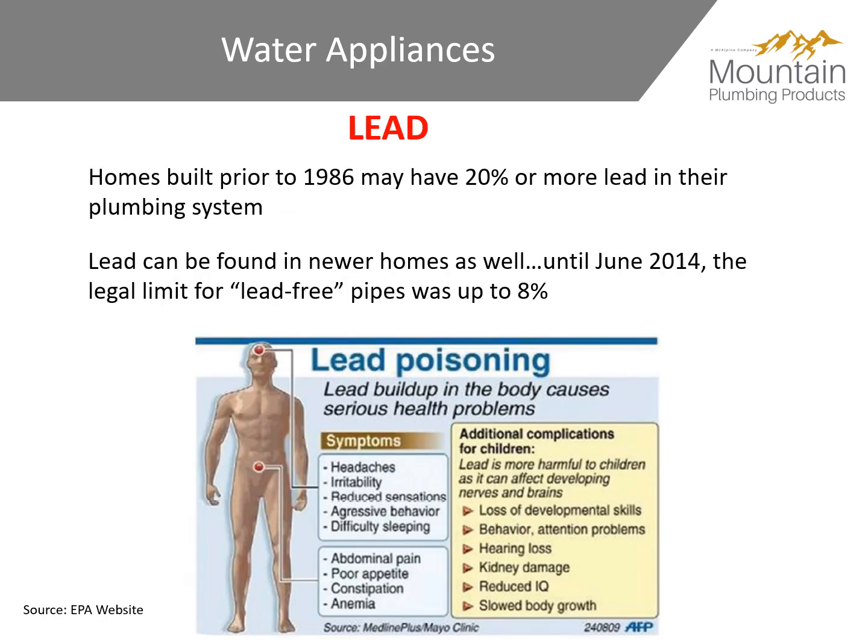Homes built prior to 1986 may have 20%, if not more, lead in their plumbing system, although lead can also be found in newer homes as well. Up until June 2014, the legal limit for lead-free pipes was up to 8%. So there's some degree of lead in people's water, and we're all aware of it. So a water filter is extremely important to have in your home setup.